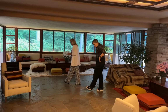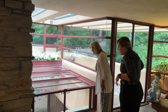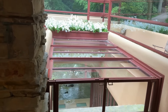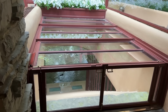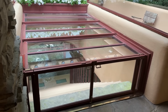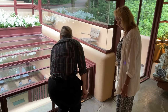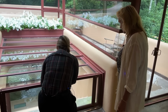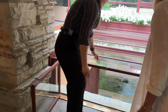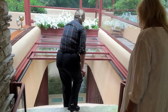Now, I've always been so intrigued by this. I wish we could go down there. But this is actually an area where you could go and sit and put your feet in the water. Yes, it's just so neat. Actually, I can open it up for you since we're here by ourselves. Tours are not permitted to go down the hatch, but we're going to go down. These doors open up and this slides back. Oh my gosh.